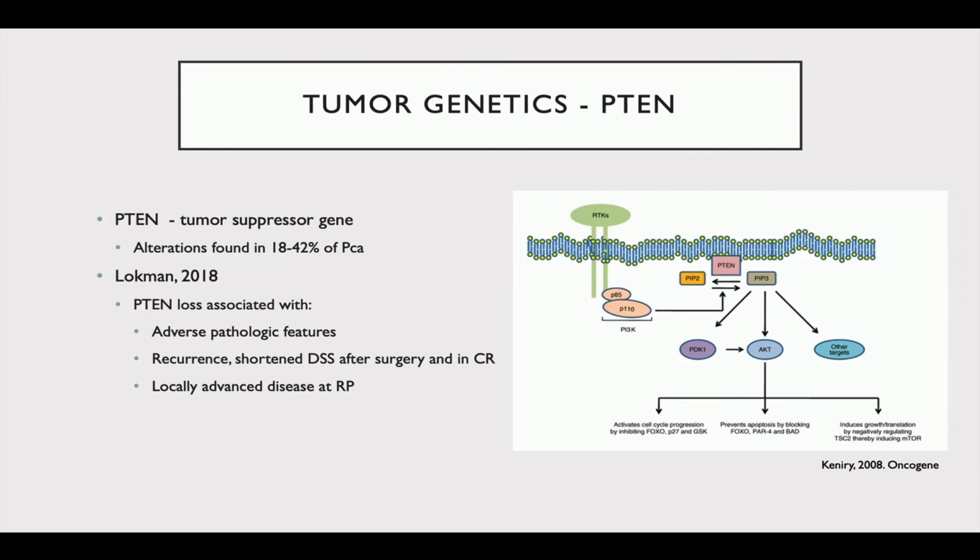PTEN has been found to be inactivated in 18 to 24% of prostate cancer, and PTEN loss has been associated with adverse pathologic features on surgical pathology, including both grade group greater than or equal to 2 and advanced pathologic stage. It is also associated with shortened time to recurrence, disease-specific survival after surgery, and castration resistance.